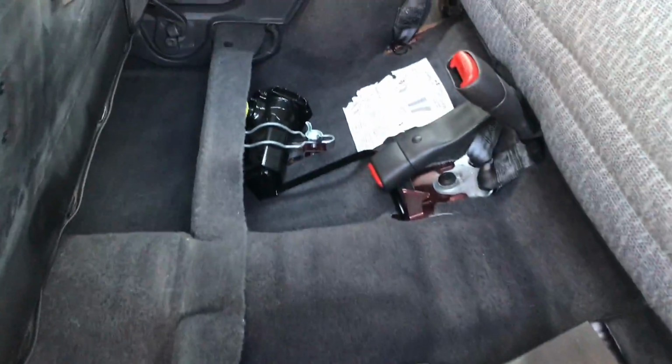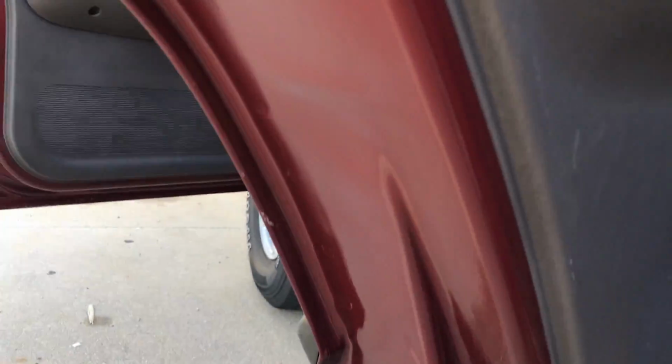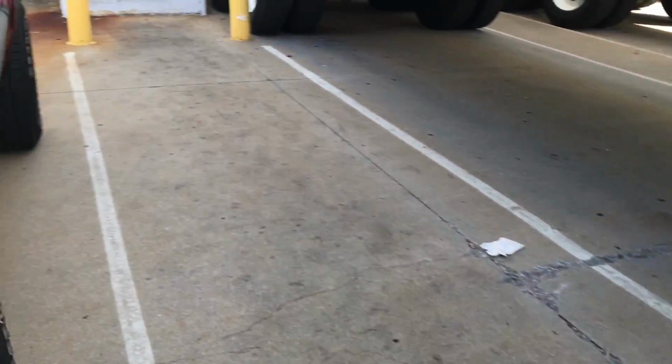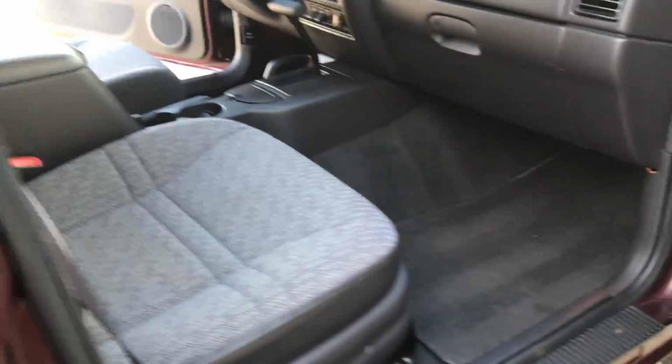You got the jack underneath here, spotless. I mean, this thing is just absolutely super, super clean. All the door jambs, dog legs underneath the doors, all extremely clean. Once again, no rips.